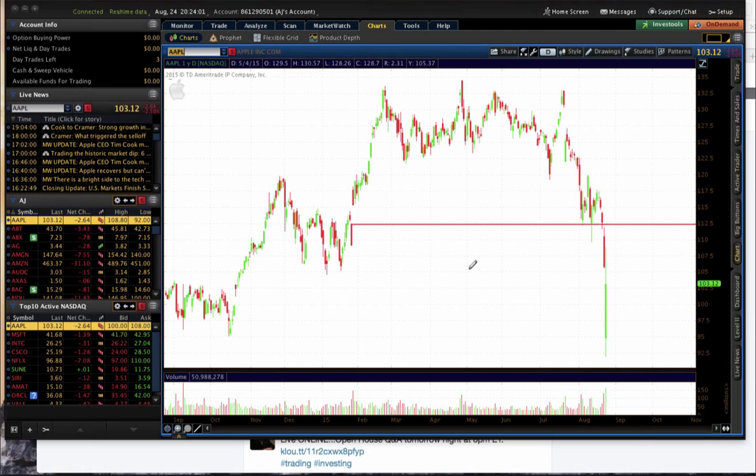Now, here's the thing, Philip. I don't know where your stop is, and I don't mean to rub salt in anyone's wounds here, but when you have a stock that has a gap right here, this was a gap that filled, and it didn't really bounce. So if you had it at 100, this would have been the area to get stopped out. And if you didn't get stopped out right now, you're now waiting for a bounce. This is what you're waiting for, to go back up to former support, which is now resistance.